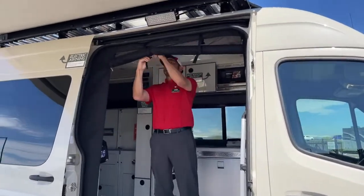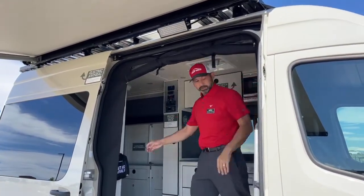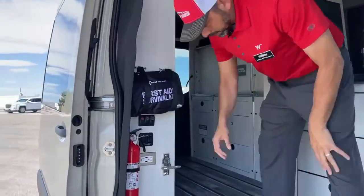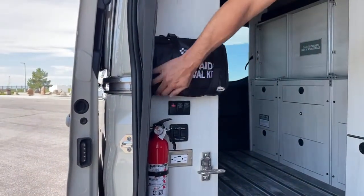It's got two safety straps on the sides here. That's all there is to that. Now we can go through what we have over here. We've got your first aid survival kit. Actually has some food in there as well.